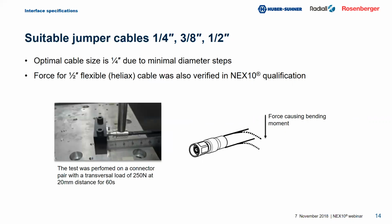But also in the qualification, we already proved against larger cables on the mechanical robustness of the interface to handle the bigger, the stiffer cables. The highest we would see is a half-inch flexible or Heliax or low loss. There are different names for it. So the thick half-inch cable, the typical cables have a bending moment of 5 Newton meters, and also against this we already tested in the qualification.